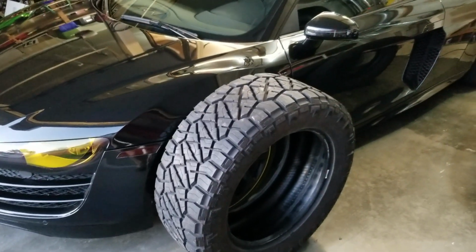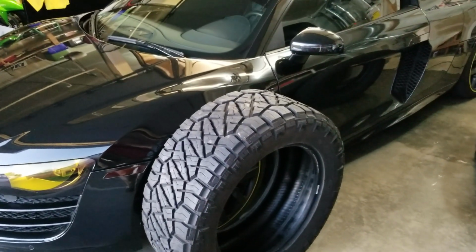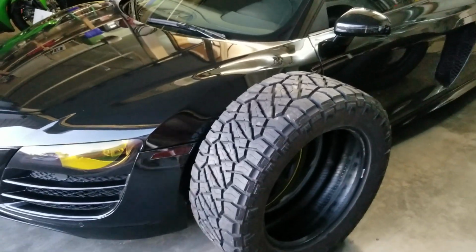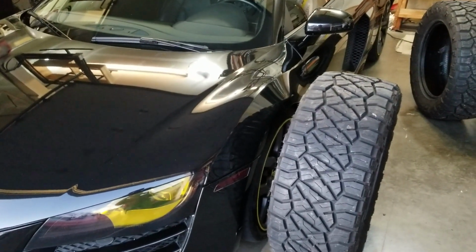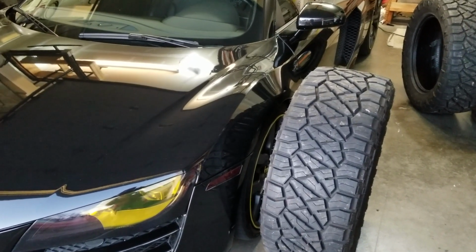I think I'm going to go off-roading in the Audi. I'm just trying to figure out how to fit these tires onto her. Might be a little bit of a clearance issue, but no, it should be okay.